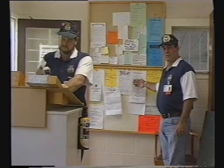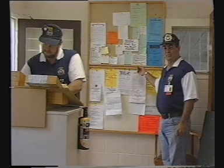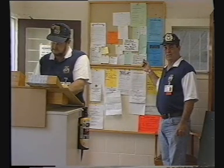Check the notice board for important notices and events. It is also there for club members' use for sale and wanted to buy.